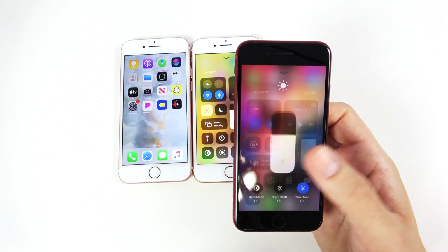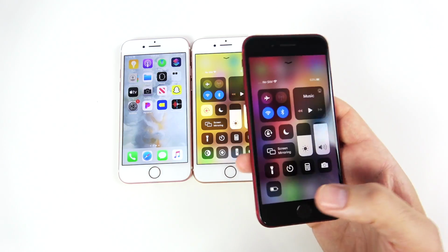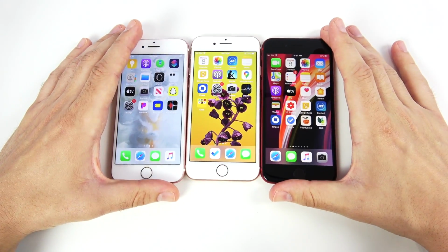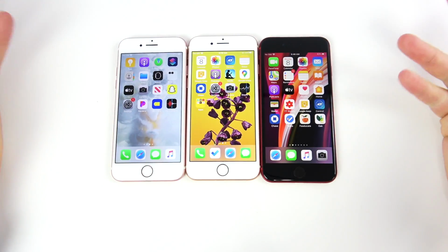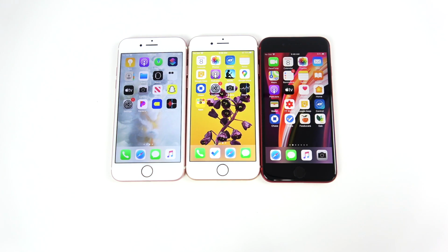It has a haptic press now, but it does give you True Tone, Night Shift, and Dark Mode, just like the other two. So displays across all of these are literally the same experience, and while maybe there's a little bit of a boost in the contrast, a little bit better accuracy, no average consumer is going to think about that at all. They're going to think they're using the same display.